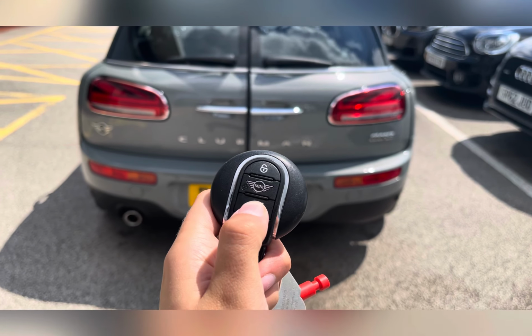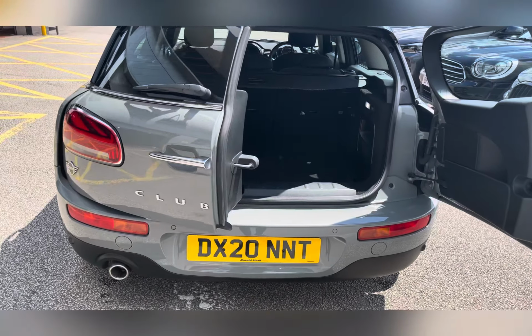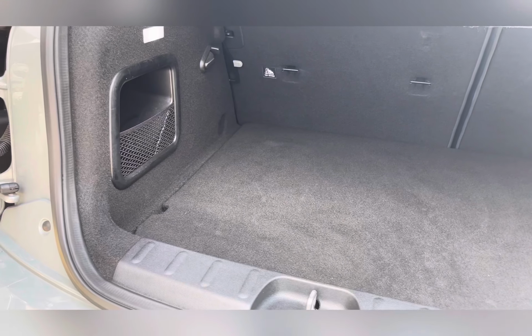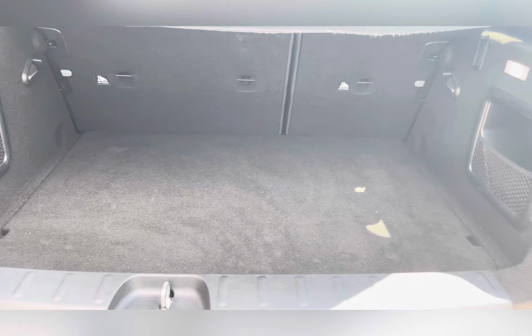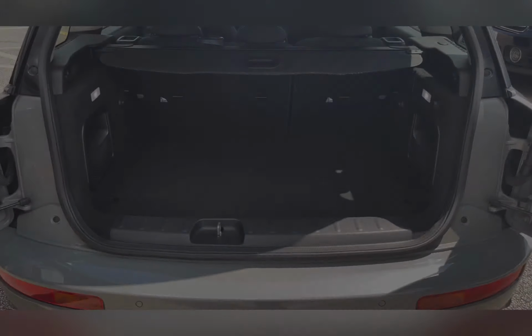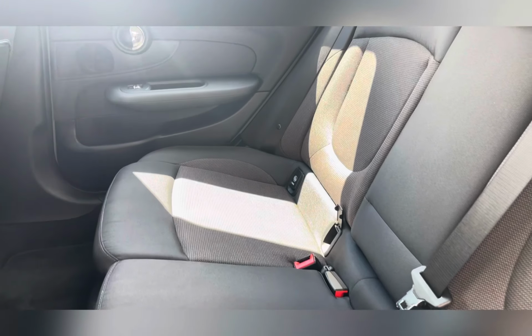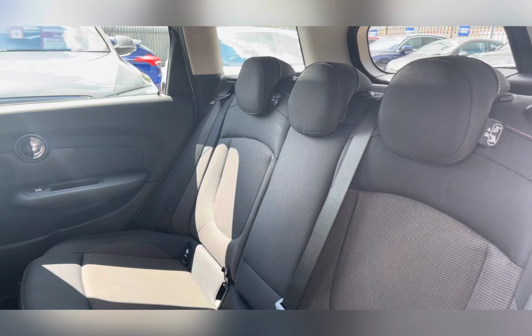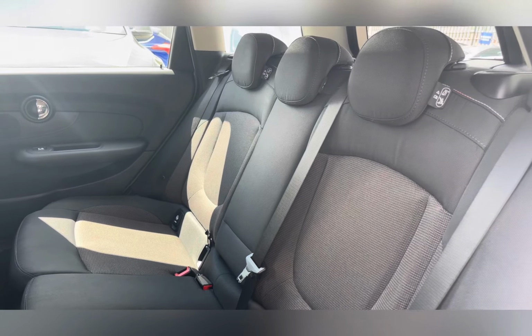The boot is a powered boot lid and opens up in two halves. Once open, you can see you have a substantial amount of boot space. You could easily fit in a medium-sized suitcase or perhaps your weekly shop. Taking a look at the rear seats, you can see the Firework cloth finish in carbon black with ISOFIX fittings, good for small children's car seats.